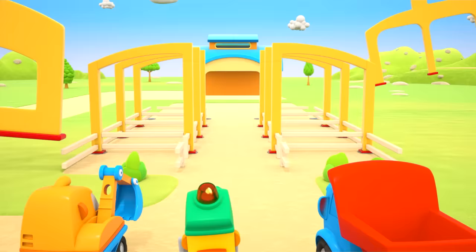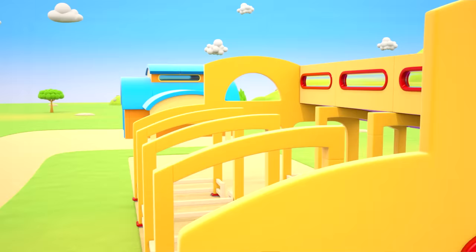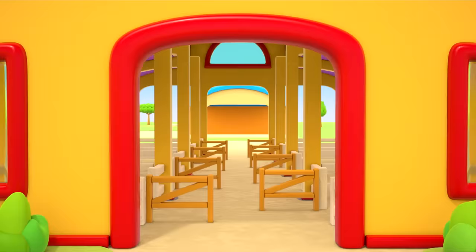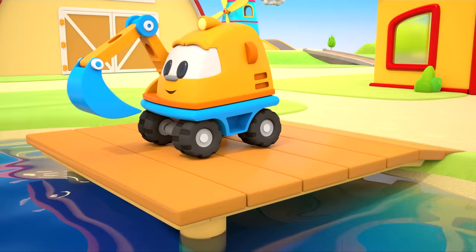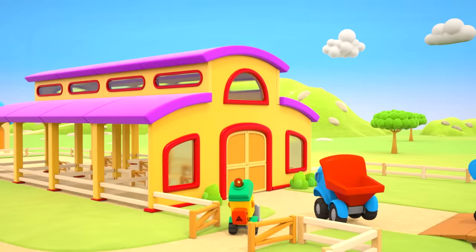The walls and the roof. The stable is ready. Let's build a small fence around it and a pier as well, so there's more room for walking around. Do you like it, Scoop? Hooray! It's done!